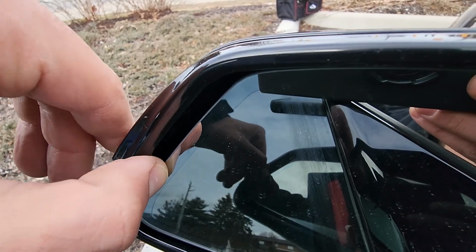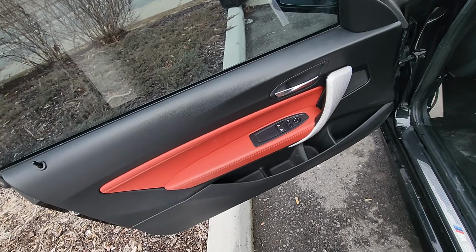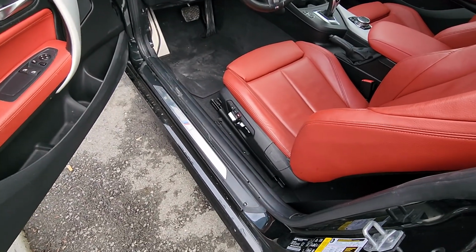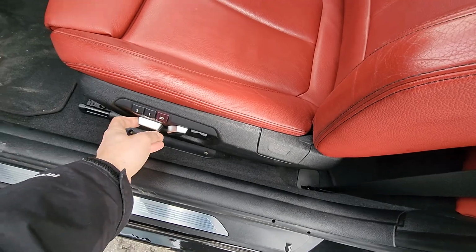You can probably see a line here. That gives you an indication that it's an auto dimming side view mirror. I'm not sure if the passenger side is as well, or if it's not. So you might want to check that. Check the seats, the operation, etc.